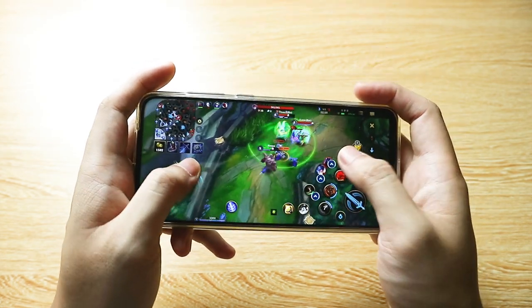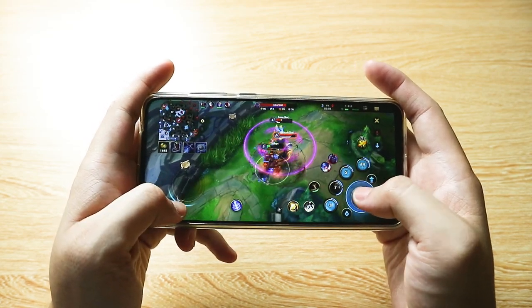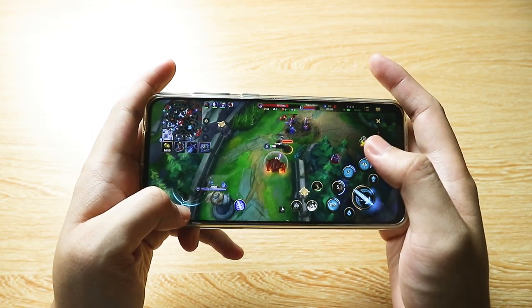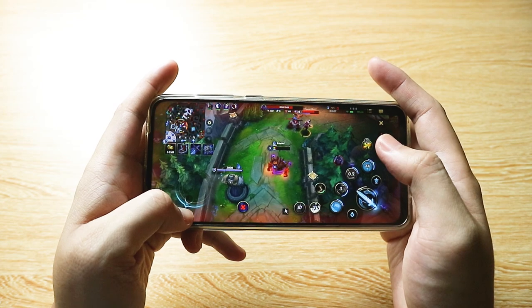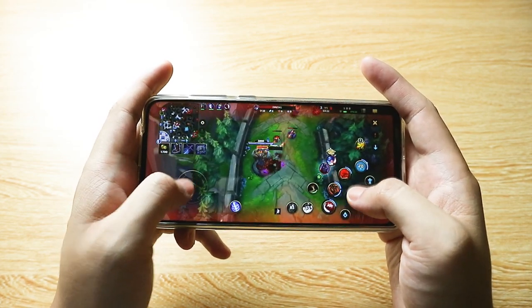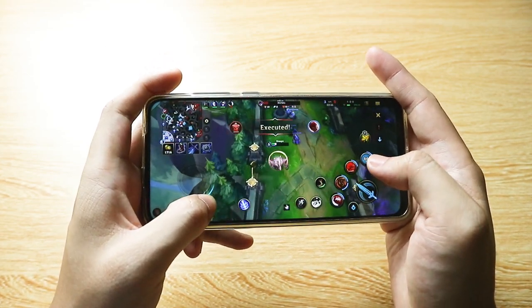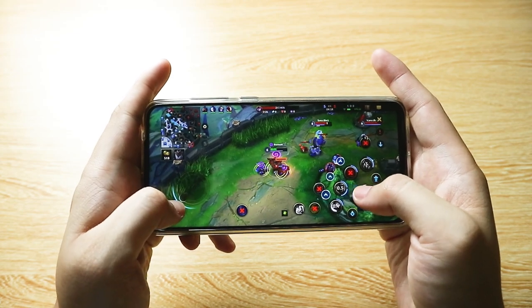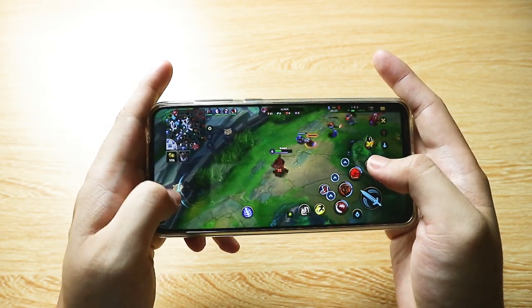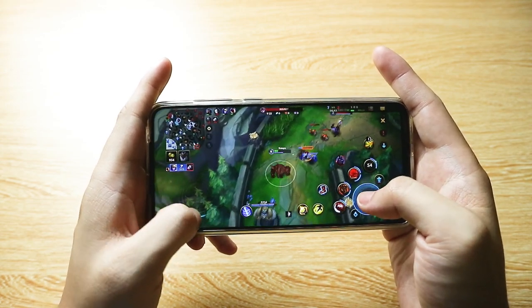So as you can see, mga kuya, there's really no hiccups or lags here. I've been playing Wild Rift a lot ever since updating to 12.0.5 and it's been just a better experience compared to before updating to 12.0.5. Really smooth experience, mga kuya, with Wild Rift.